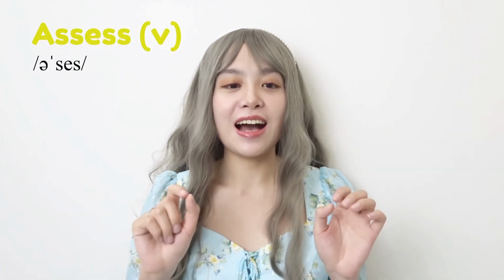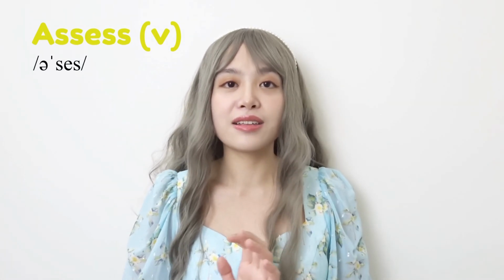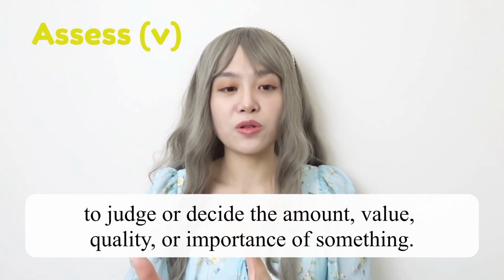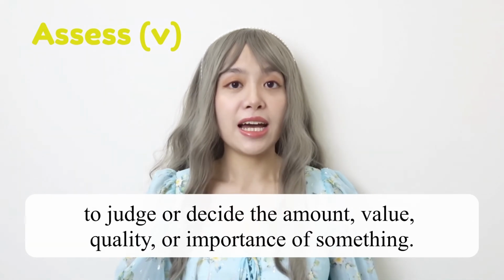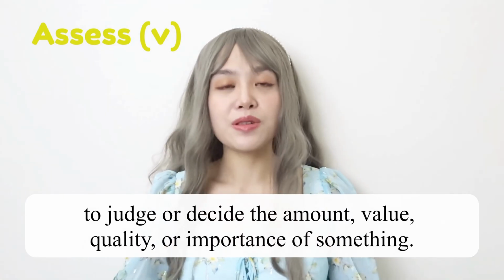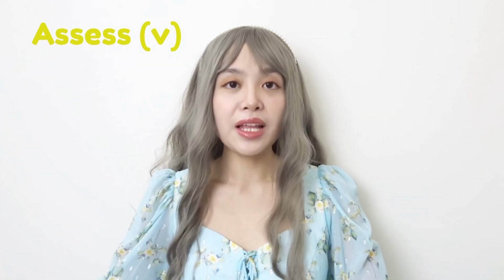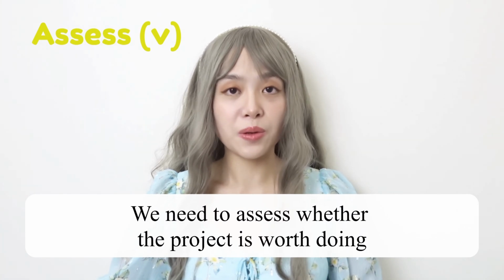Last one, if this word, so it's a verb, is assess. Assess means to judge or decide the amount, value, quality, or importance of something. So you're going to judge something basically in regard to many aspects. Examples are, exams are not the only means of assessing a student's ability. Second one, we need to assess whether the project is worth doing.